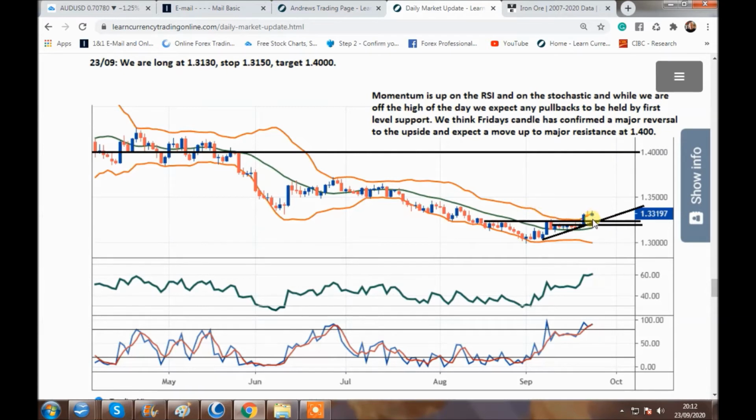Just through the high, we could buy off this level of support. I think we could go all the way up to 140. So yeah, in terms of the CAD and the Aussie, similar kind of backdrop. Now, let's go look at a few more majors and some minor pairs that I think just look excellent risk to reward trades.